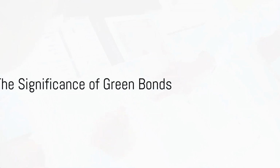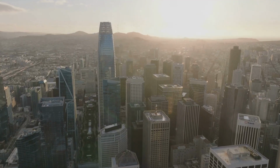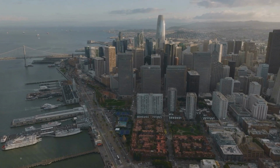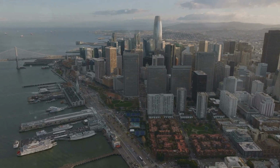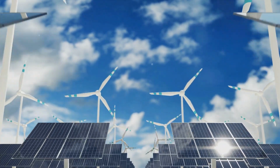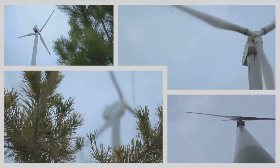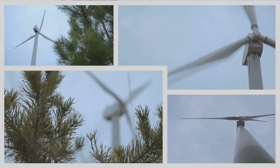Now that we've understood what green bonds are and how they work, let's delve into why they are so significant. Green bonds hold a critical place in the world of finance, a world that is gradually shifting towards more sustainable and responsible practices. They are more than just a financial instrument, they are a beacon of change in an industry traditionally driven by profit and returns. Firstly, green bonds offer an avenue for investors to actively contribute to environmental projects. These could range from renewable energy ventures to clean transportation initiatives. By investing in green bonds, investors are directly funding projects that have a positive environmental impact, making them a part of the solution to environmental challenges.